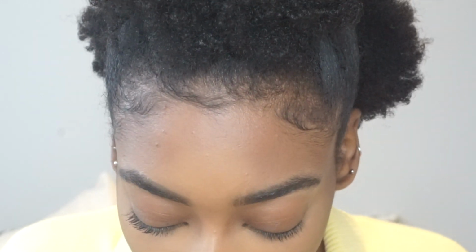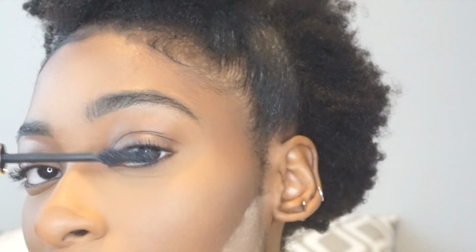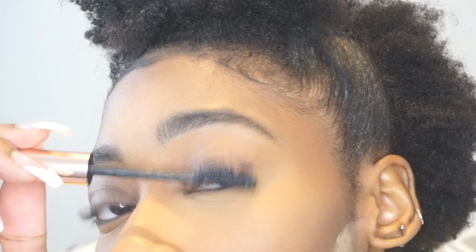And it doesn't go clumpy. It doesn't even matter how many layers you put on, it really doesn't go clumpy. Let me be quiet and just concentrate on this masterpiece. Ah! I put my eye out. You can already see the difference when it comes to my lashes. I'm telling you that this is a miracle worker.